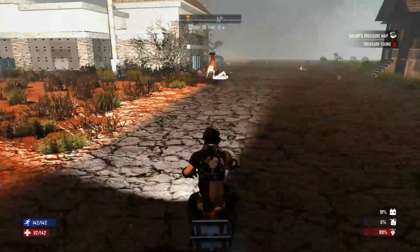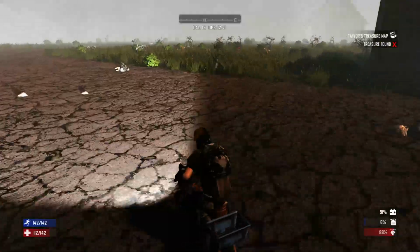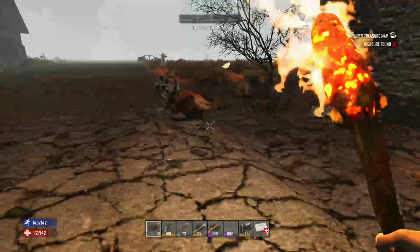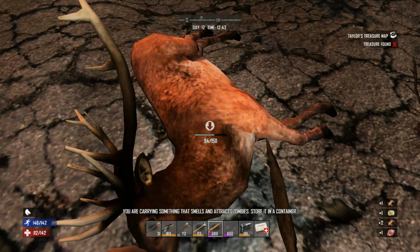Holy crap, there's another deer. If you watched my stream the other day, I killed all kinds of wildlife in this town. Man, it's just incredible. Alright, let's gut this deer real quick.